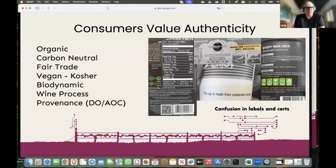Consumers value authenticity, meaning that more and more, on all the products that we're looking at in the world, we're finding lots of stickers and labels and certifications. Is this organic? Is it sustainable? Is it vegan, kosher, these types of things? But also, in the case of wine, it goes a step further because we want to know, is this a Malbec from Mendoza, from Luján de Cuyo? Was it oaked? Was it from this particular producer? Is it single vineyard? There's a whole list of attributes that wineries use to distinguish their product from these other 70,000 wineries, defining where it's actually from. So there's a lot of important things here, and a lot of confusion to consumers in actually what these things mean.